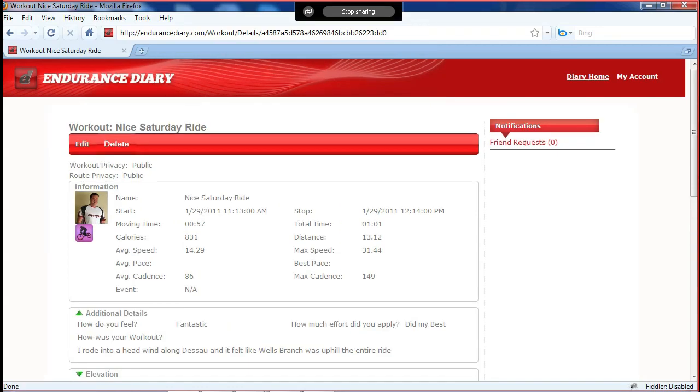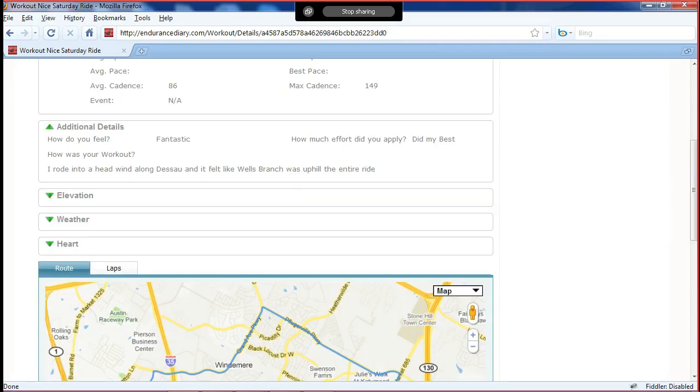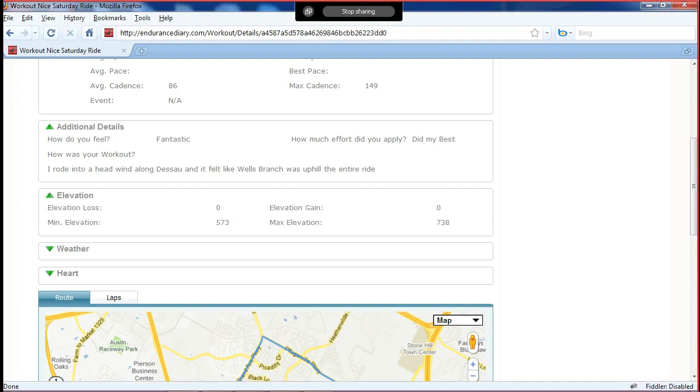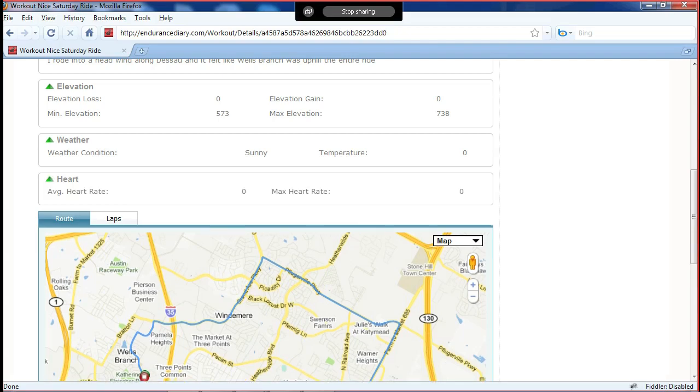Let me try to zoom this in a little bit for you so you can see better. So what you have here is your basic information when I started, and again, this is all pulled from my GPS device. I didn't hand type this. So I started my workout at 11:13, and I took off for a ride. It says I had 57 minutes of moving time, and the total time was an hour. So I must have stopped, and the GPS paused for a second or so. Then how many calories I burned, my average speed, the max speed that I rode, cadence for those who cycle. They know that's the repetitions that your crank is going. And then here you start talking about how did you feel, any elevation gains and losses, what the weather was like, and my heart rate. I wasn't wearing a heart monitor at the time, so it didn't record anything.